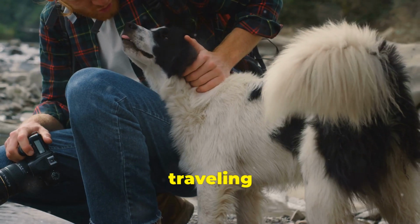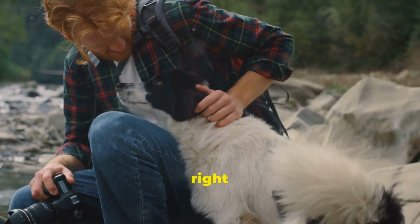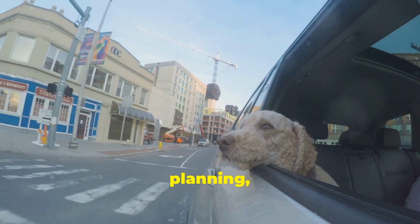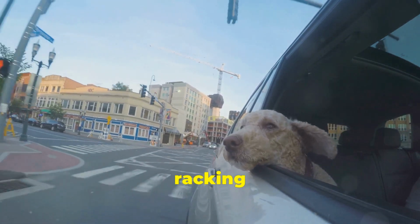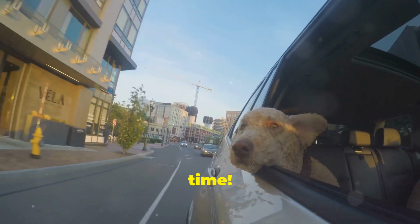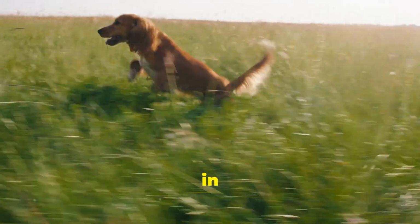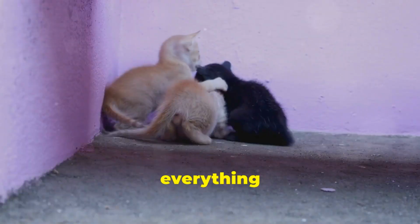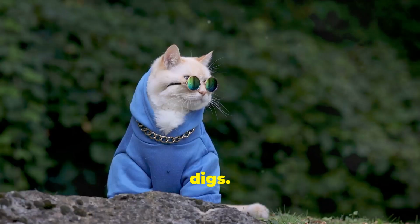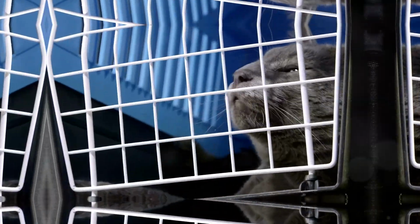That's the thing about traveling with pets. It's all about expecting the unexpected and being armed with the right info and a whole lot of patience. Trust me, with a little planning, you and your four-legged friend will be racking up those travel miles and creating unforgettable stories in no time. So buckle up, Buttercup. We're about to embark on a crash course in pet-friendly travel, covering everything from pre-trip prep to finding the perfect pet-friendly digs. Get ready to unleash your inner explorer because adventure awaits.